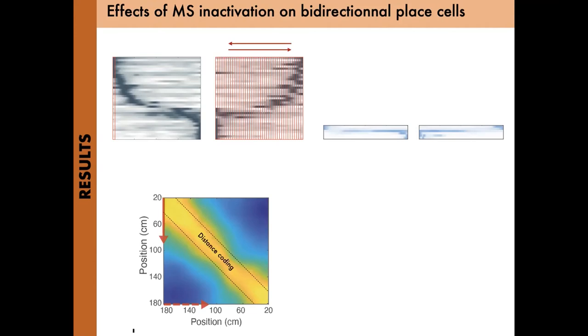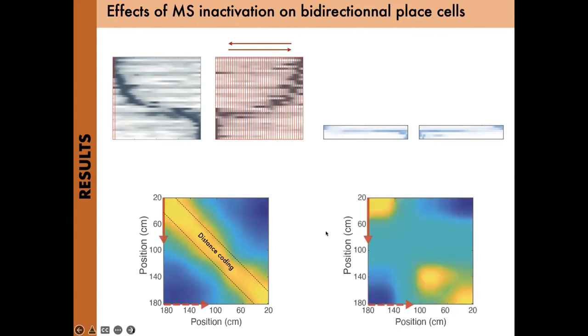And if we compare this correlation matrix to the one under muscimol, you see that basically we lose all this good distance coding in the middle of the track. And this is actually consistent with a path integration deficit, because the path integrator accumulates error the farther you go.